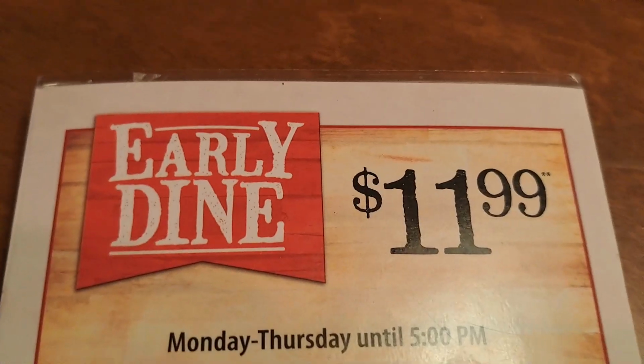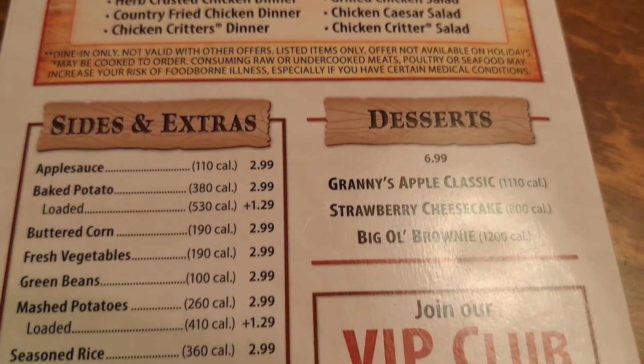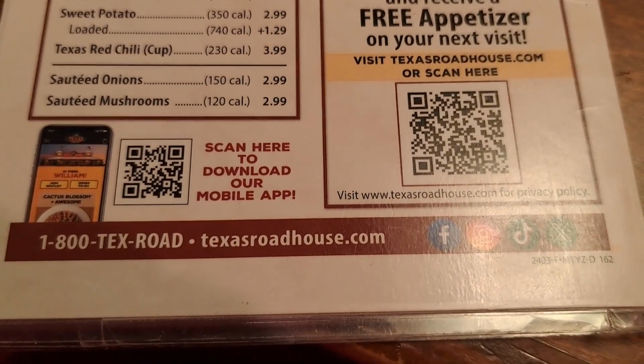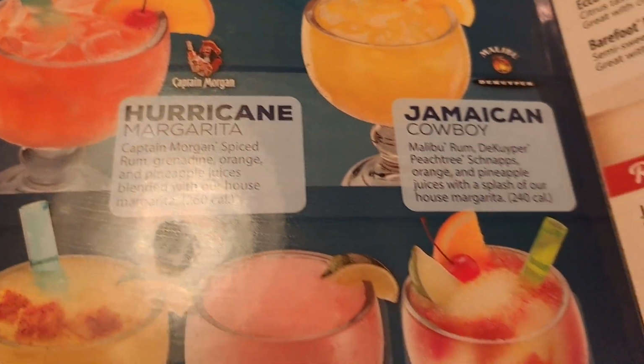And then they have an early dine special here Monday through Thursday until 5. So you can get those things there. There's shrimps in here. No, thank you. Fish there. Okay, so here are the drinks. Drinks look really, really good.